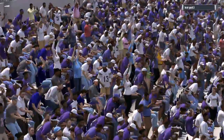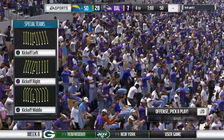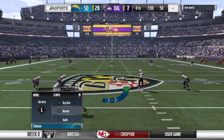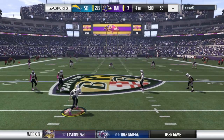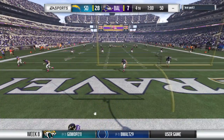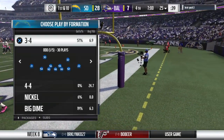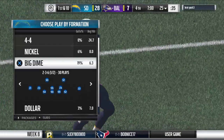Back now in Baltimore. A lot of folks starting to make their way to the parking lot. Their guys trail big here to begin quarter number 4. Here's Lambeau out to kick this one away. And this will not be returnable. It's out of the back of the end zone for a touchback. And now Baltimore gets set to take the field.